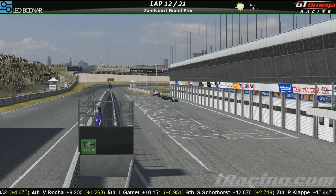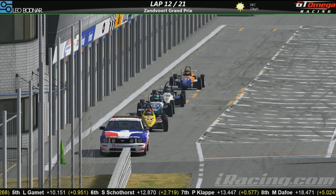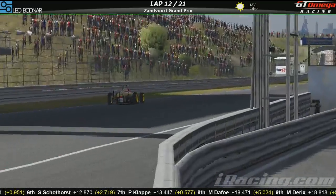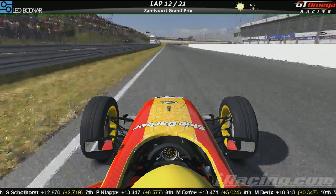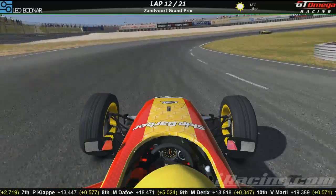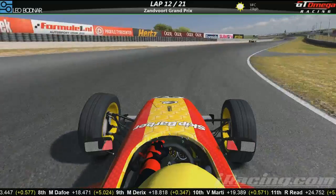Next up then is Shorthurst, who's continuing on. Matt Defoe and Vincent Marty. I think every single other car then is going to have made their pit stop. So those guys have either taken a big risk or have been able to save a lot of fuel. Vinicius Rocha, Alex, has ended up way ahead of Ricardo Ferreira. So Vinicius Rocha, when he pitted, was a good second behind Ferreira. He's got a 3-4 second lead now.